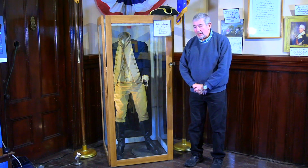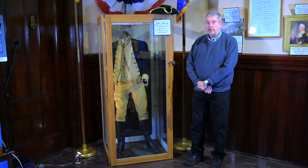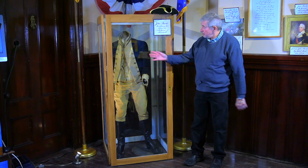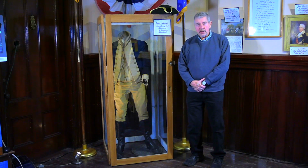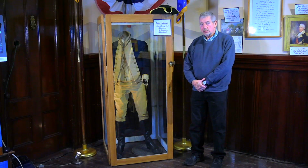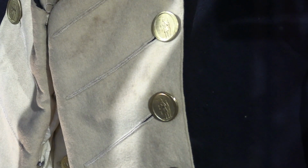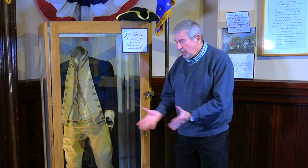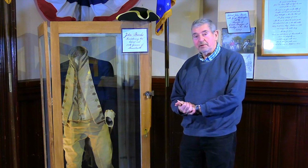Okay, so not only do we have Civil War items, we do have some Revolutionary War as well as other ones. And this is a Revolutionary uniform worn by the 11th Governor of Massachusetts, Colonel John Brooks. That's his Revolutionary uniform. Quite interesting. The buttons all have the symbol for Massachusetts on them. And he's also from Medford, Massachusetts. So we have that here.